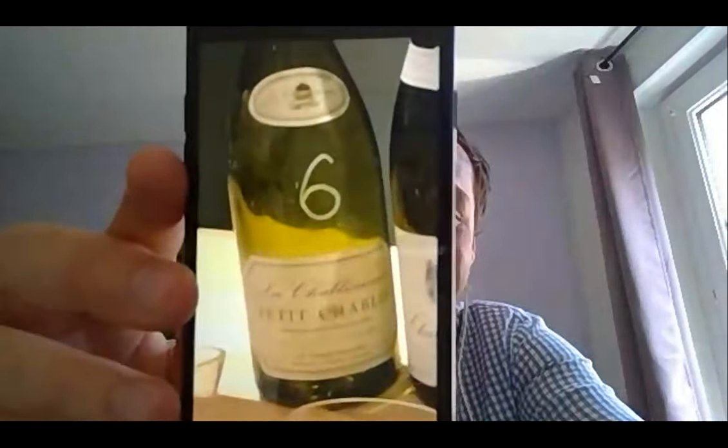This is the old label from La Chablisienne. La Chablisienne will be a one century old winery in 3 years, in 2023. So we are hoping to do some events and some special cuvée, and why not release some very old vintage from La Chablisienne? It will be nice.